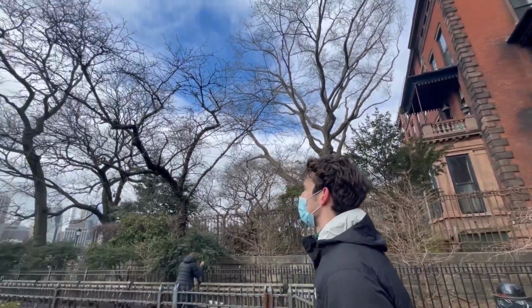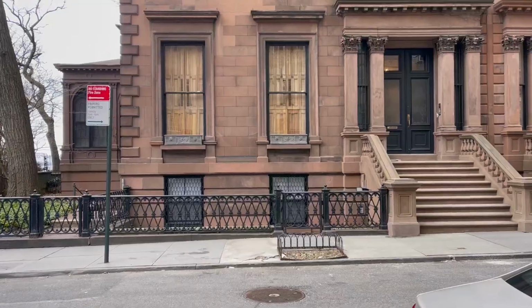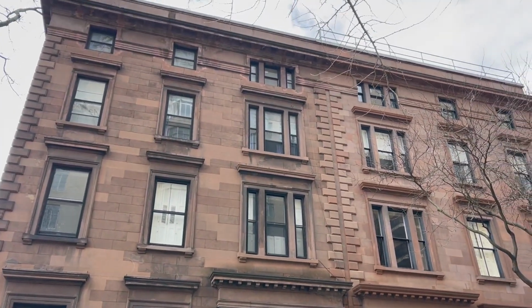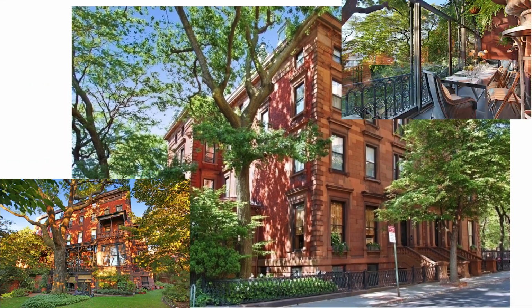For example, the 17,500 square foot Low Mansion on 3 Pierpont Place, built in 1857, which includes 15 bedrooms, 16 bathrooms, and 9,000 square feet of garden and outdoor space.